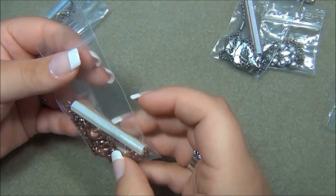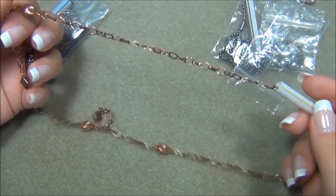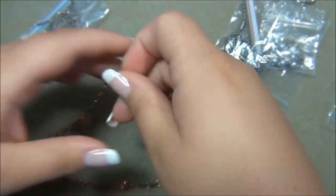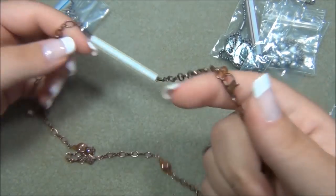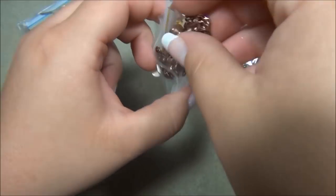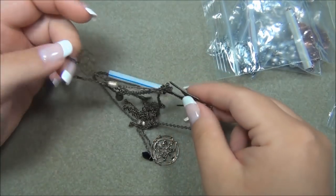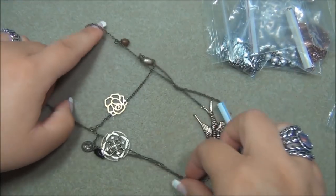What is this? Pretty copper. Ooh. Oh, this is pretty. I love this chain. This chain is so cool. It's like the coolest chain ever. I think the clasp is stuck inside. There it is. There's the clasp. This is pretty. I'd like this too. And something special's in here. Oh! Is it a sparrow necklace? Is it a couple necklaces? Maybe it's one necklace.